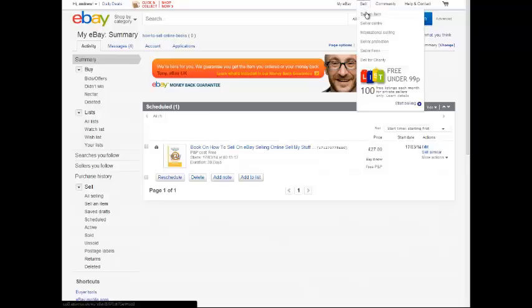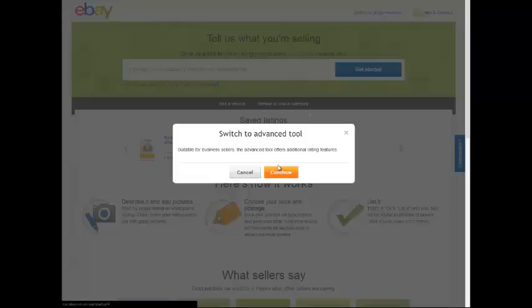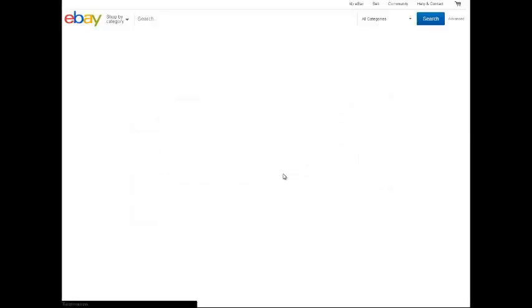You will go to the sell button, you will go to sell an item, and you will look at this particular step-by-step easy route through. If you want to, you can switch to the advanced tool. Now this will be more suitable for most people. I prefer the advanced tool rather than the easy tool. So let me continue to the advanced tool.